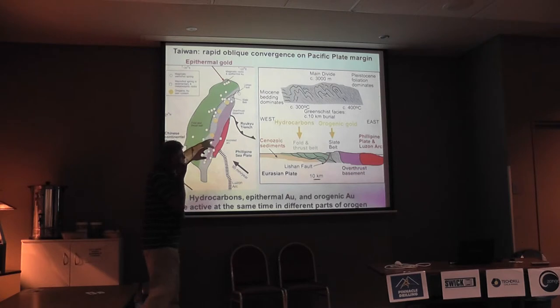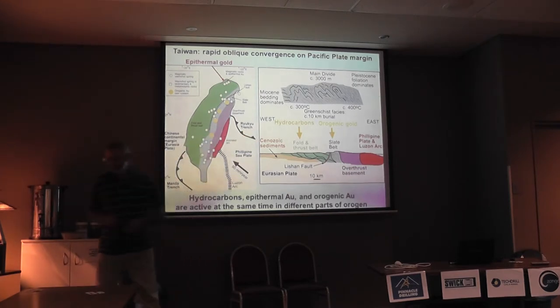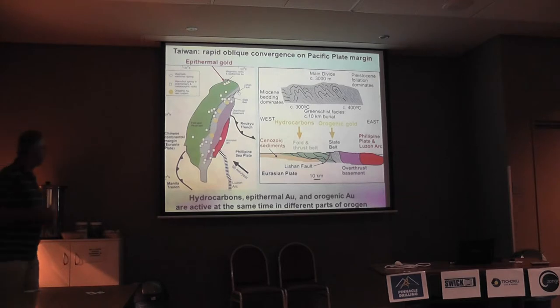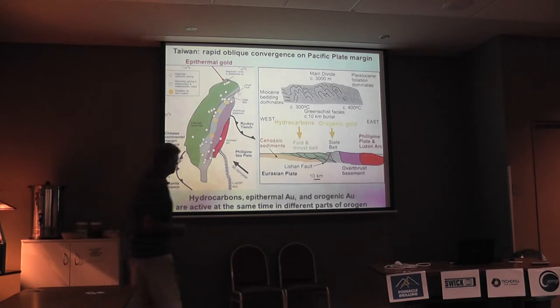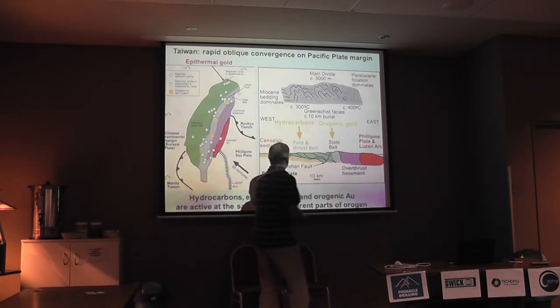It's a slate belt, especially in the middle, at the top there, which looks very similar to the one that you live on here, except it's somewhat younger. And we've got the interesting situation that because it's so young, we've got everything happening together. It's all being squeezed together.